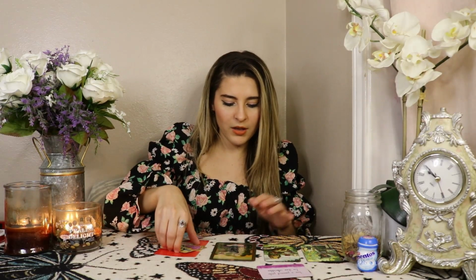I'm also picking up on the fact that this person at a younger age, I feel like they were able to grow facial hair, and I do think that if this person is more masculine, that they do have a lot of facial hair. This could be someone who has a beard or some type of facial hair going on. Let's take a look at the other cards that are making an appearance.